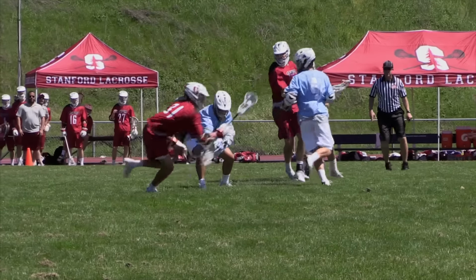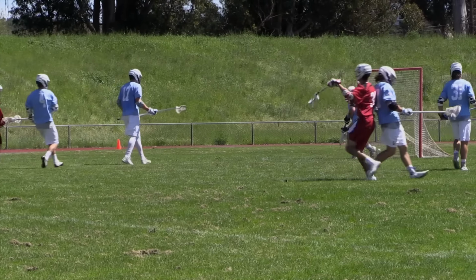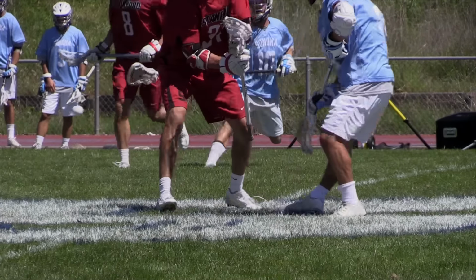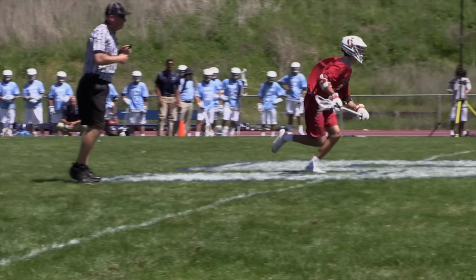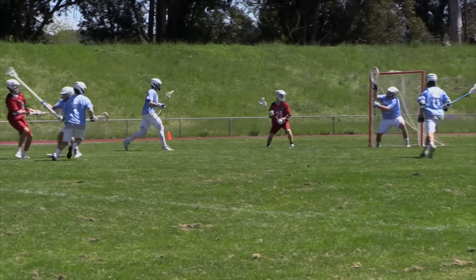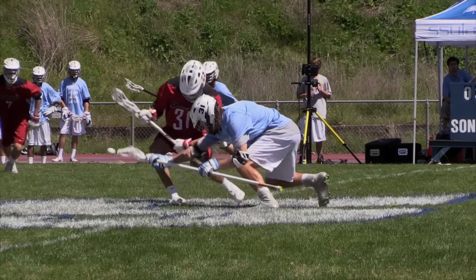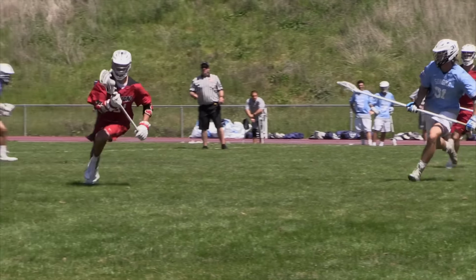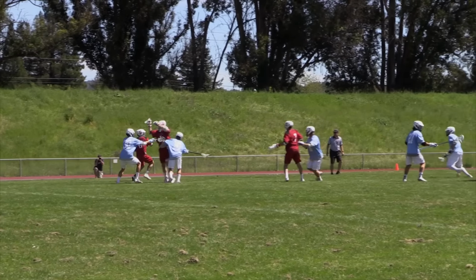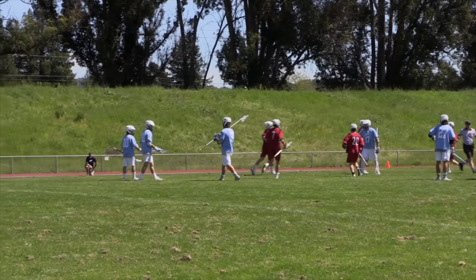To open the third quarter, Eric Lee takes the faceoff and scores unassisted. On the ensuing faceoff, a technical violation gives Stanford the ball, and then Lee's shot grazes the goalie's helmet before settling in the net. Lee is on a streak, and he wins the faceoff again. Stanford then gets the ball to Peter Doyle coming in from the sideline, and he rips a left-handed shot into the cage for Stanford's third goal in the first minute of the quarter.